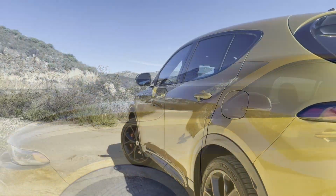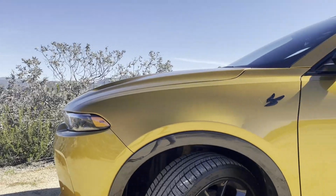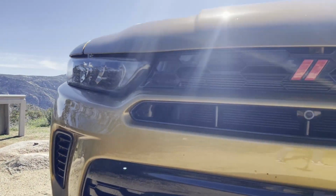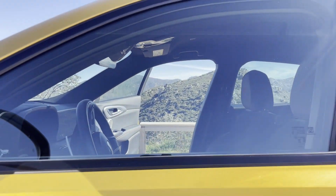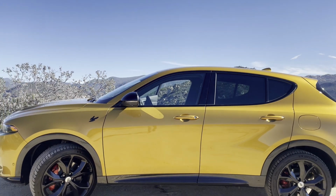This is the 2024 Dodge Hornet RT, and it's based on the Alfa Romeo Tonale. It's got functional hood scoops, a lovely exhaust burble, a temporary overboost mode, and it will go 32 miles on electricity alone. So today I'm going to review it and see what all the fuss is about.